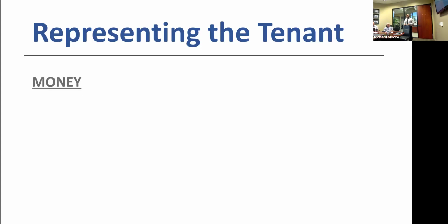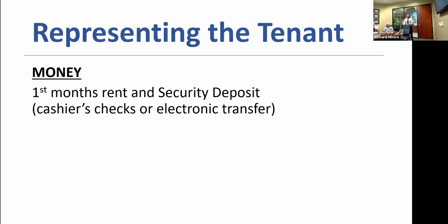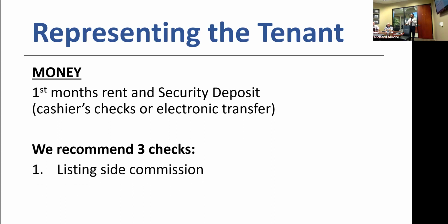So money. Let's say they're paying the first month's rent and the security deposit, and they're only accepting cashier's checks or wire transfer. Sometimes the landlord will be okay with a personal check. Once in a while, they'll be okay with it. But typically it's cashier's checks or a wire. So if they're gonna do a check, we recommend that you do 3 checks. And if you're representing the tenant, you might ask the listing agent, hey, is there a way you prefer the checks? If not, this is how we typically do it, and it benefits you as well.